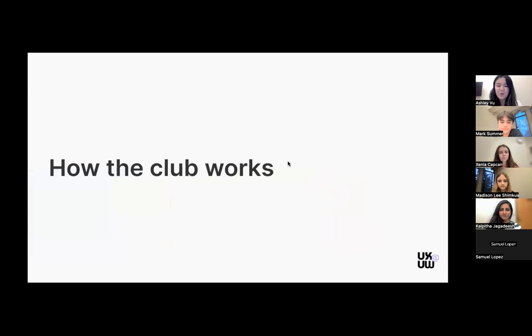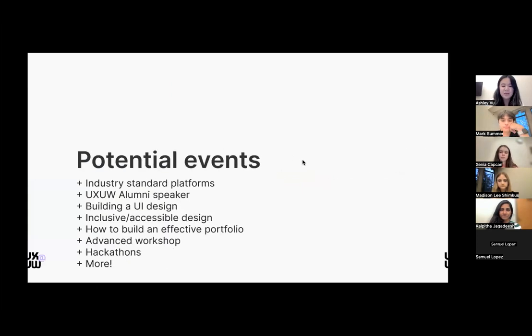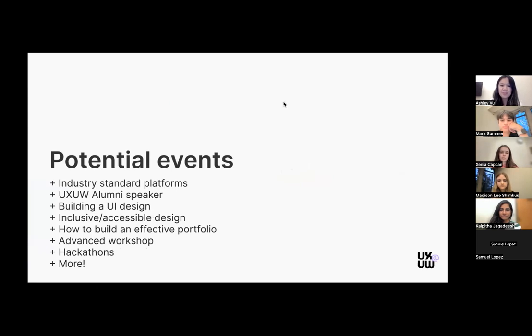Okay, so how the club works, in case this is your first time here. These are some of the potential events that we'll have throughout the year. All of our events are standalone, so you don't have to be a member. We don't have any membership. So if you miss an event or you can only come to certain meetings, it's totally fine. You can pick and choose which events you want to go to and have interest in.